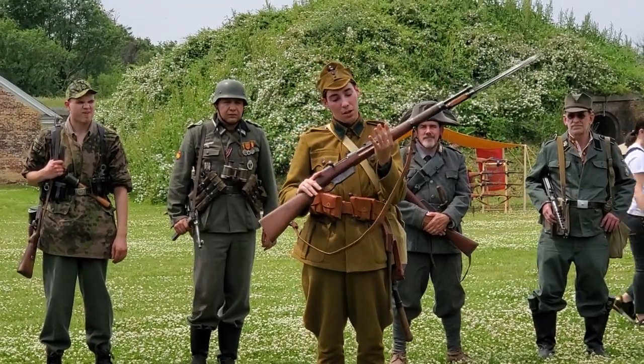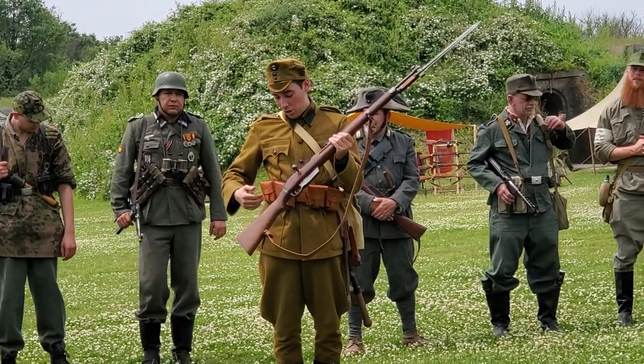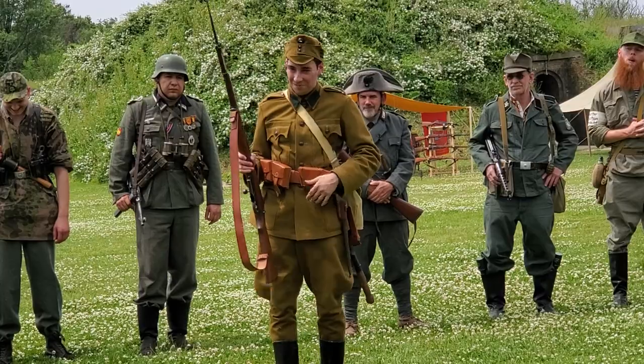I have a Hungarian FPG 35M, which is a domestically produced rifle, 8x56. I suppose I can do a demonstration, it's not very different, but I'm not going to do a demonstration, it's too hard to get out of the way.